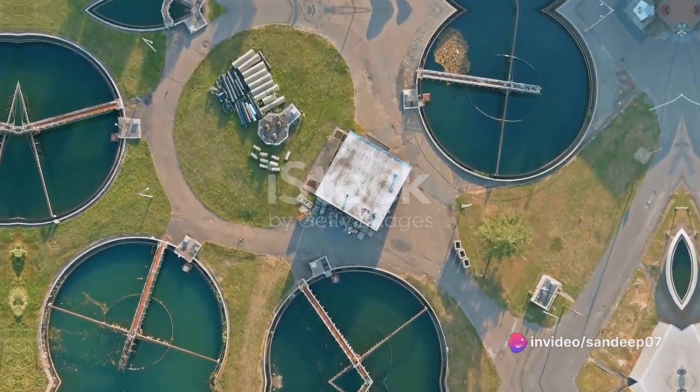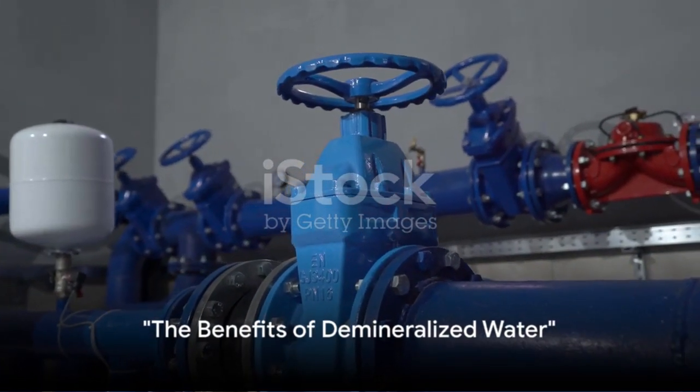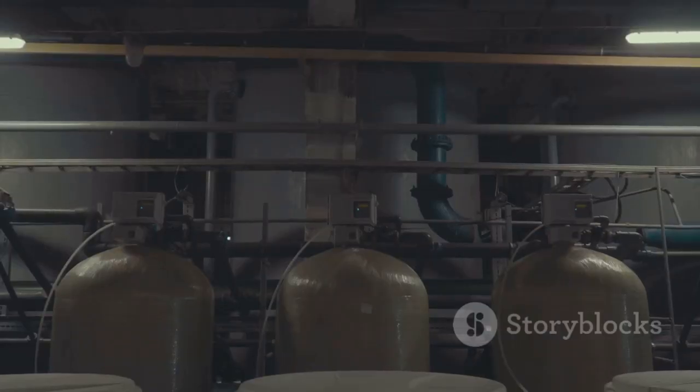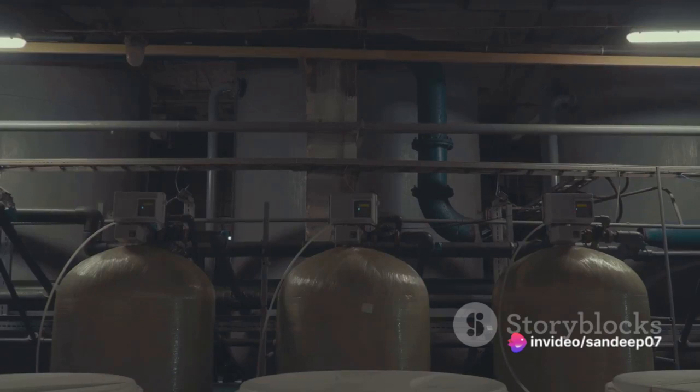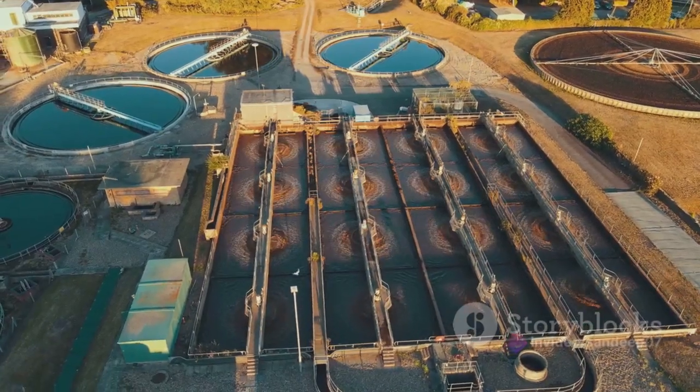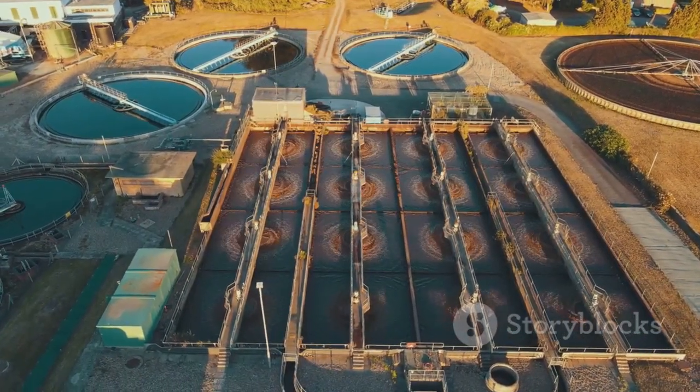But what does this mean for you? Demineralized water isn't just for industrial use. It has benefits for you as well. One of these is the improved taste. By removing minerals that cause hardness and other impurities, demineralized water often tastes cleaner and fresher. But it's not just about taste. Safety is another key advantage.